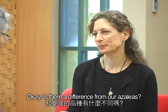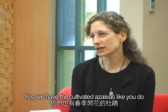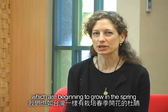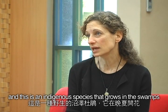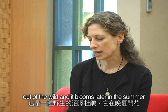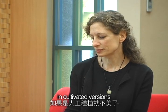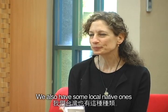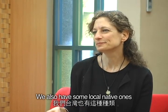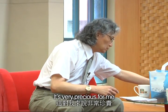And this, of course, is our New York native azalea. Actually, a little bit different from our azaleas. Yes, we have the cultivated azaleas like you do, which are just beginning to bloom in the spring. And this is an indigenous species that grows in the swamps out in the wild, and it blooms later in the summer. The flowers aren't as brilliant as they are in cultivated versions, but it's special because it's native and grows wild. We also have some local native ones. Okay, thank you very much. It's very precious to me.